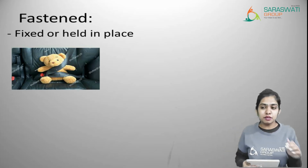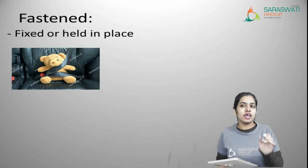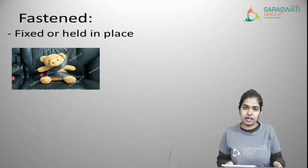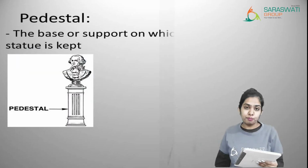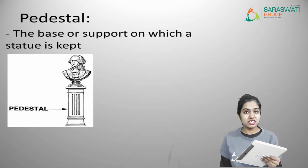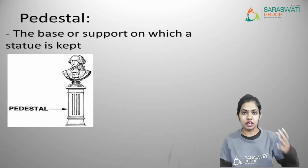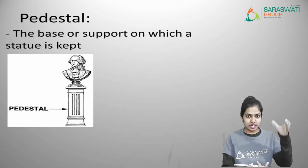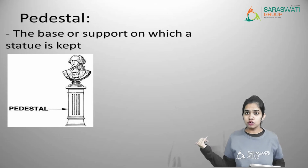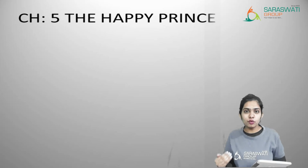Fastened means, that doesn't mean कि तेजी से भागना. That doesn't mean fastened means के fixed और held in a place, एक जगह पे fixed रहना, ठीक है? Then afterward, pedestal. Pedestal means the base or a support on which a statue is kept. Means कि एक ऐसा base या table कुछ भी हो जिस पे हम statue रखते हैं, right? So जो उसका बेस रहता है नीचे का, that is known as pedestal, and you can see in the picture also.